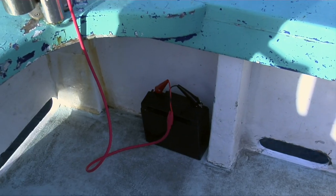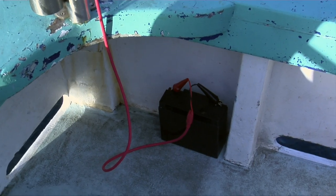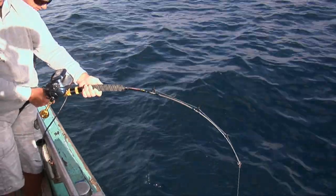The batteries we use on our electric reels are deep cycle 12 volt and will last all day without charging. It's got plenty of weight now.